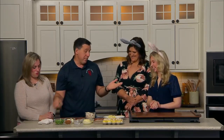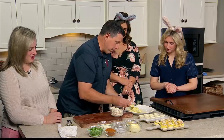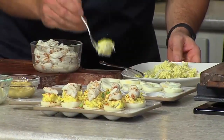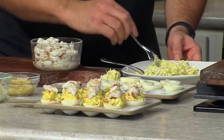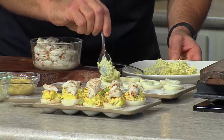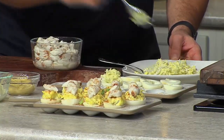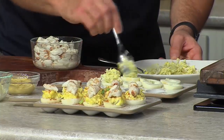So this is the easy part now. I'm going to take a little bit of your crab. There's a lot of crab meat in there. These are pretty much loaded, right? Absolutely loaded. That's quite the crab mixture. I can't be saying deviled eggs, crab deviled egg, not crab in it. It has to have crab. Exactly. It's not just a normal deviled egg with a lump of crab meat on top.